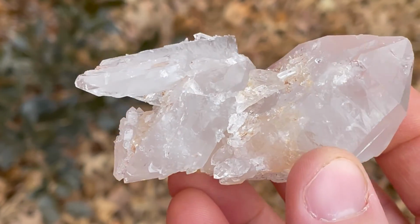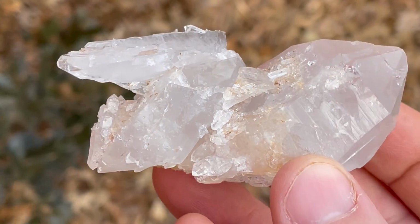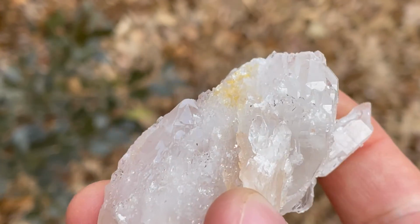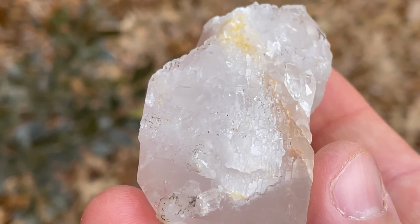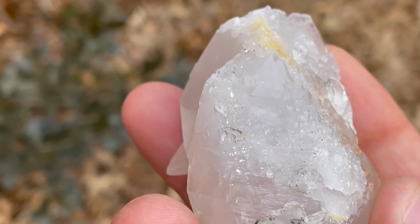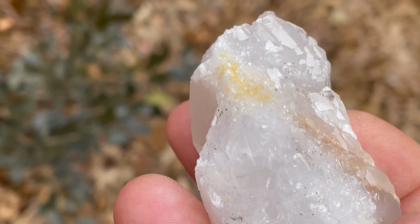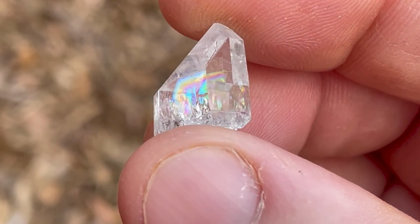This piece was another one that was a ball of clay. I had no idea it had as much going on with it as what it does. Just wait until you see the bottom of it. I think those celestial ones are pretty cool. The rainbow crystals are some of my favorites.